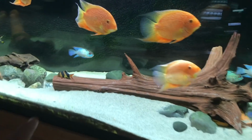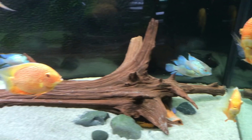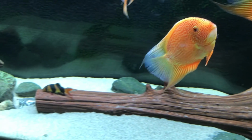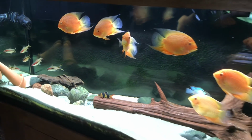And when I do that, the electric blue acaras are coming out, and the Guyana-Acara strigosais I have in the other room are coming out into here. And everything else will stay for now. But yeah, not a lot else really happening, but it is a beautiful piece of driftwood.